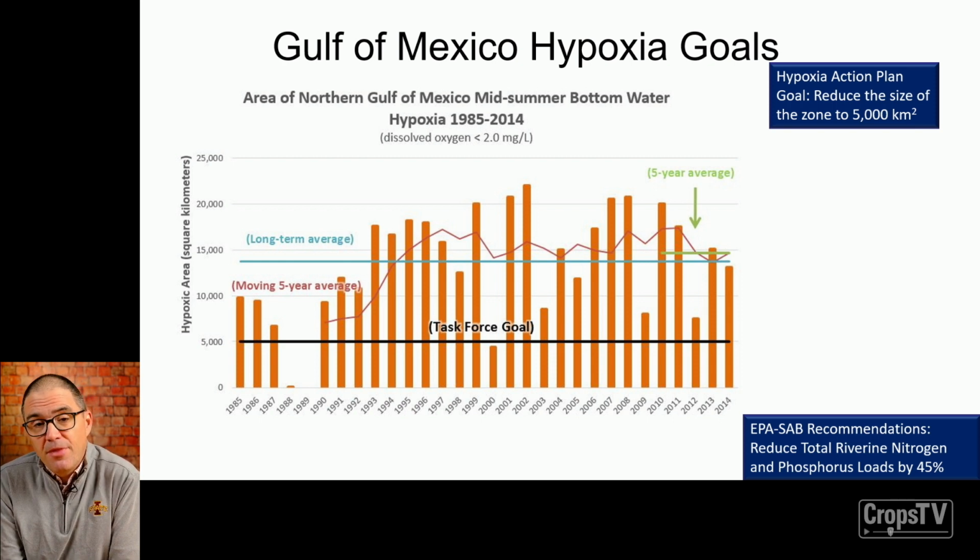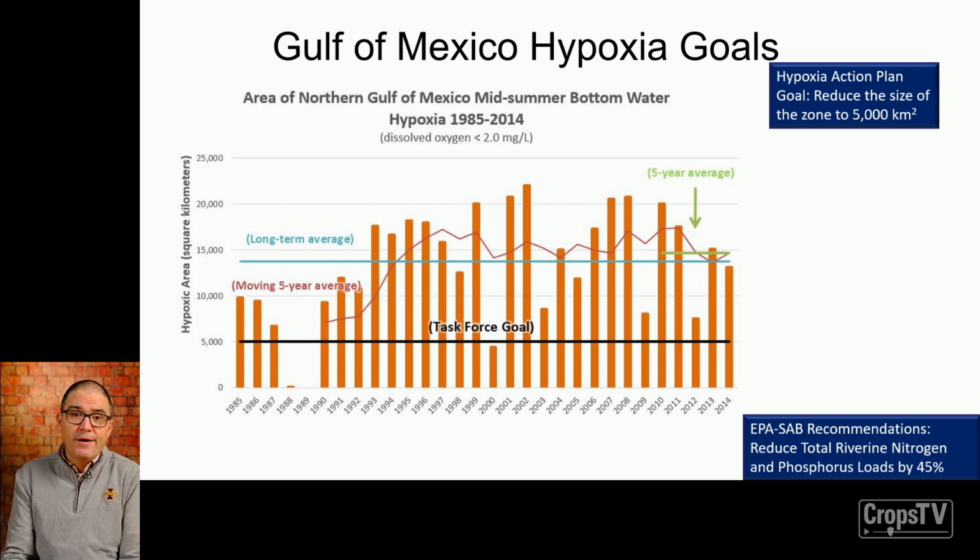So the black line on this graph, this is a few years old, but really illustrates that the black line is what the task force goal is to reduce the size of that zone to, about 5,000 square kilometers, which, if I'm not mistaken, is about the size of Rhode Island. You'll notice the blue line is our long-term average, which is about 13 to 14,000 square kilometers, about the size of New Jersey. So 2 to 3 times larger in size than the goal.